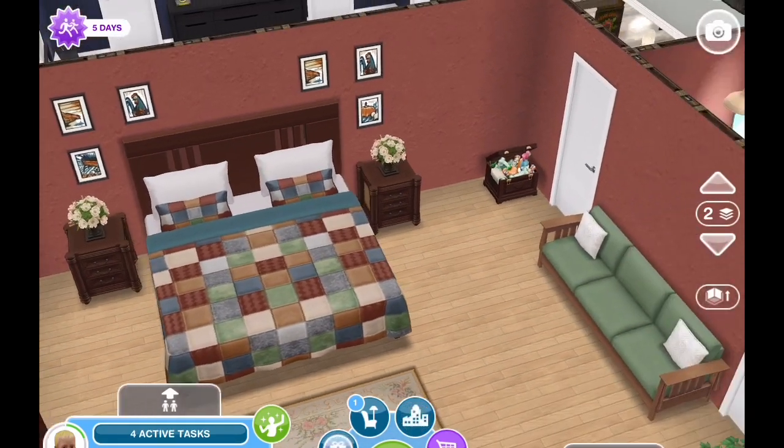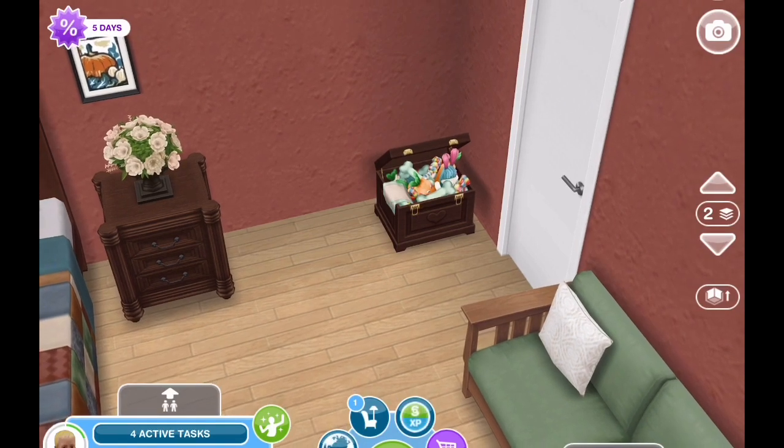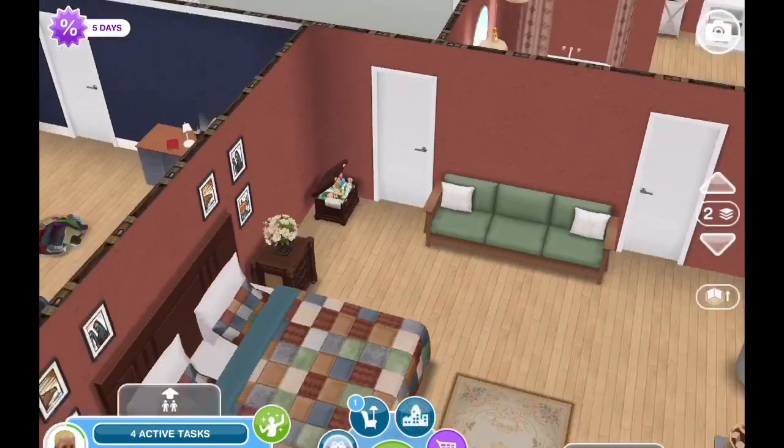And then over here in the corner, you'll see a toy box. I know it's for puppies, but I put it there to represent toys for my grandson. And I keep seeing a hand come through the wall. Let's see if it does it again. Yep. Okay, apparently my son Denver's hand comes through the wall.